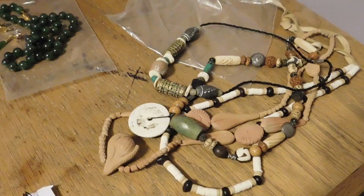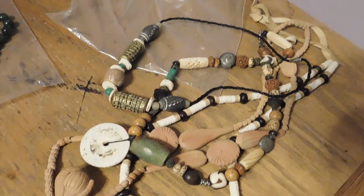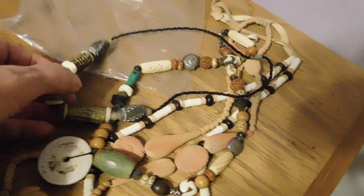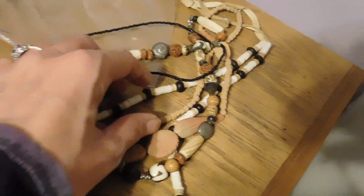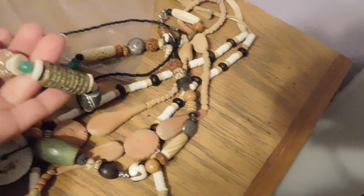Hi there, it is Thursday night, and I'm wrapping up some orders. So I'll just show you real quick what they are. This is a lot of 4 really fun boho beaded necklaces.